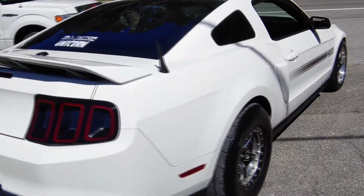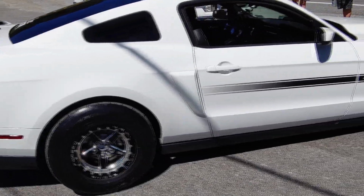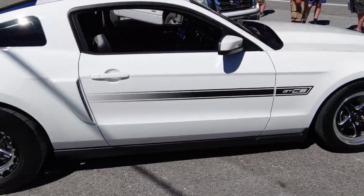I put a set of headers on it. It's got Cook's headers on it. Put a Lund pump gas tune on it. Like I said, it ain't got a cold air on it. It's still stock down to the air filter.